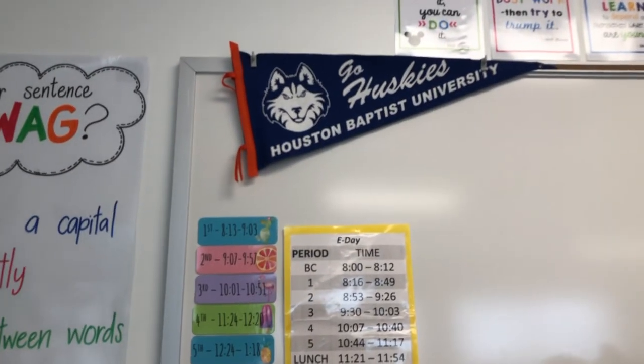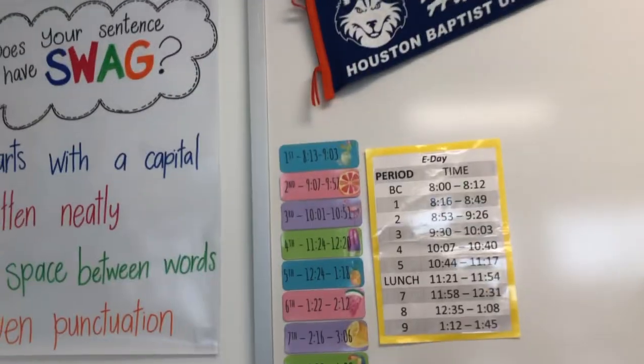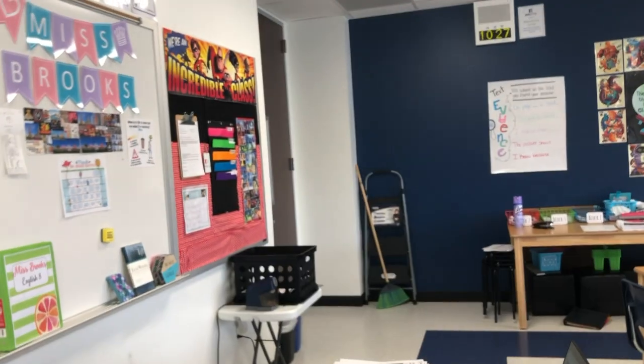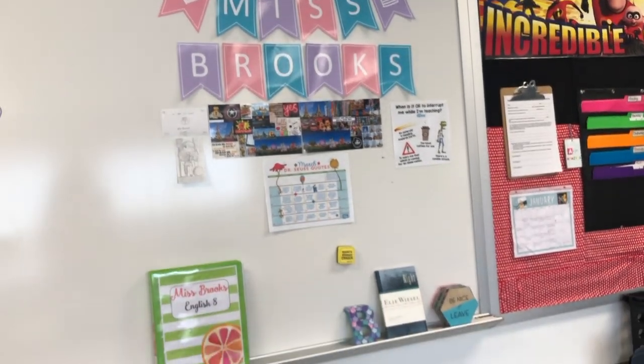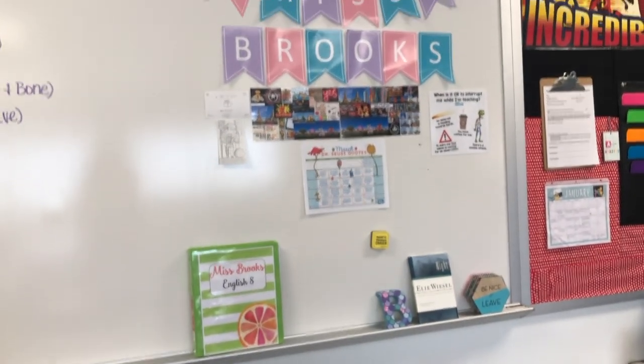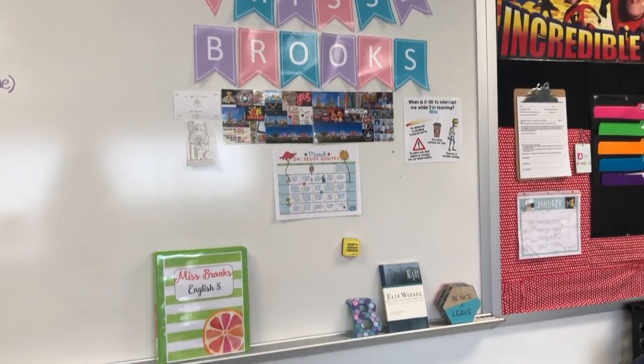I have my alma mater flag, Houston Baptist University. And this is my Little Miss Brooks corner. This is for me and me only. Please don't touch anything on my board. It's what I sweetly tell my students. Love you so much. Just don't touch anything over here.